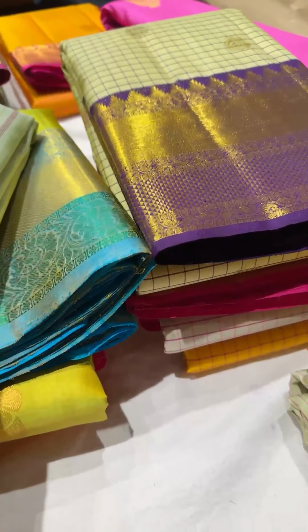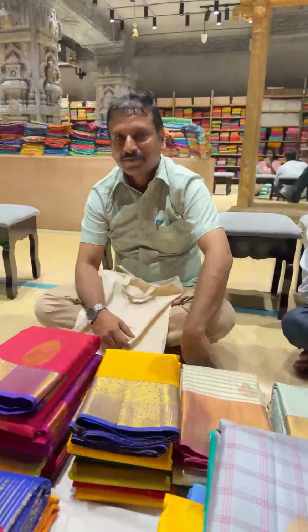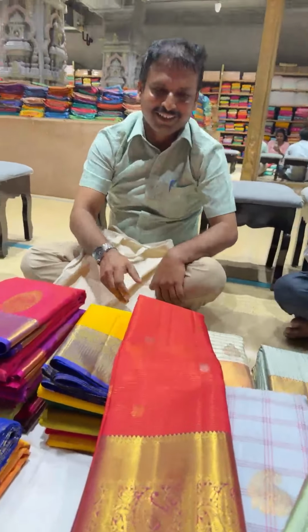And now, what's your name? Jai Kumar. So we have our weaver Jai Kumar. Anna, can you explain me the sari? He is the weaver who has woven this sari. Anna, explain pannenga the sari.